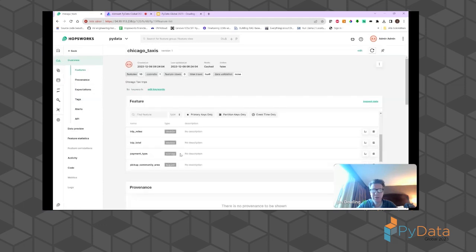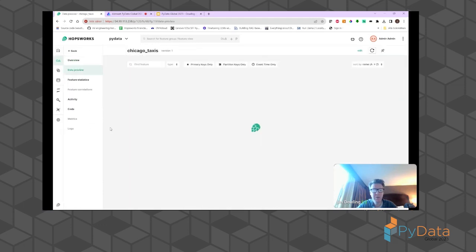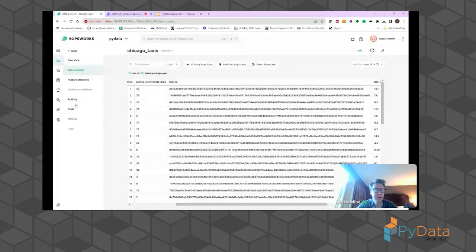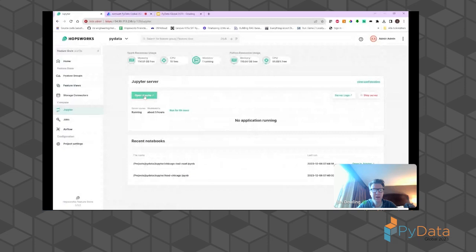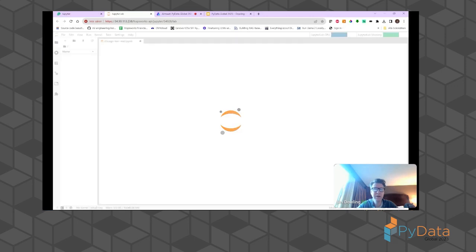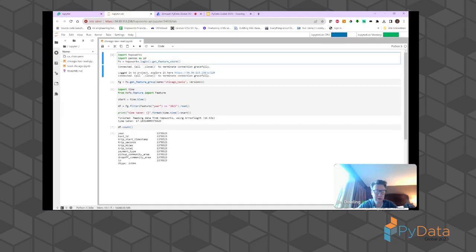So this is a table of features. We can see there's a bunch of data there. We can get a preview of the data. This is what it looks like. And basically, I can spin up a notebook and start reading that data. So one of the challenges with feature stores was that it wasn't really interactive until we released this service. It would take quite a while to get your data.